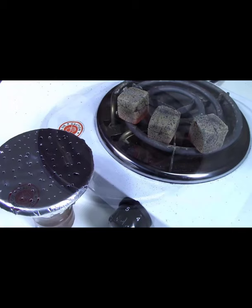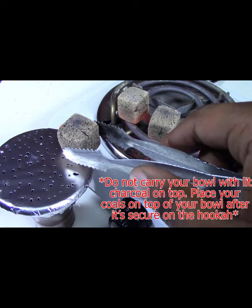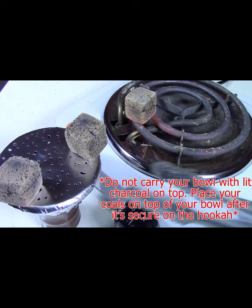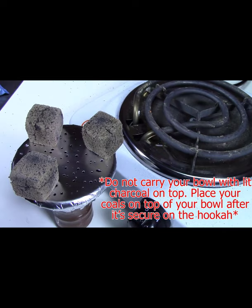Alright, once your natural charcoals are cooked, they're glowing, and there are no black spots on them, that is when you're going to want to place them on top of your bowl. When you do that, just make sure that you keep your charcoal right on the edge to begin with, which allows you to build up the heat and choose your heat level. If you want a little bit more heat, of course, you can scoot them in. But if you want anything less than that, you can take some off, you can leave some on, and really just choose your own heat.